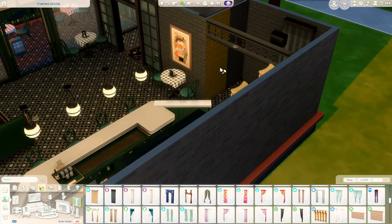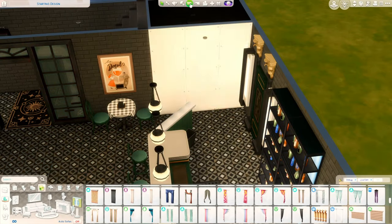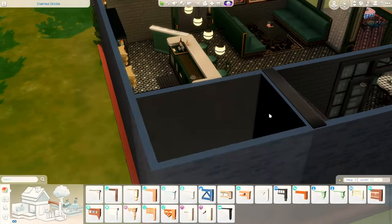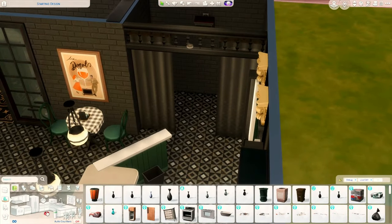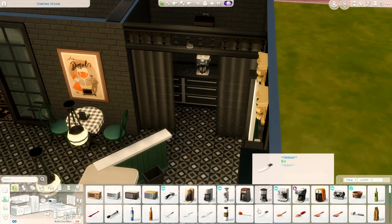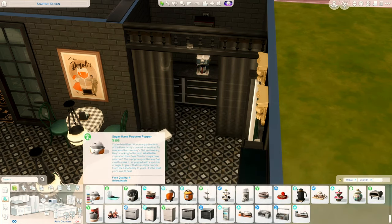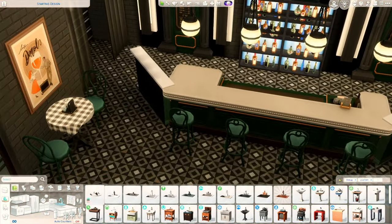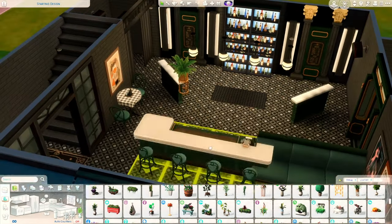Now this little area, I had no idea what to do with. I was like, should I put a bathroom there? Should I put more chairs? But I decided to make it a little employee area. Now this kit came with a coffee maker, which is kind of strange because you can't order coffee from the bar that came with the kit. But I ended up putting the coffee maker anyway. And when I was playtesting it, the Sims were just going back there and grabbing coffee on their own. So you can get alcohol and coffee here if you want to.